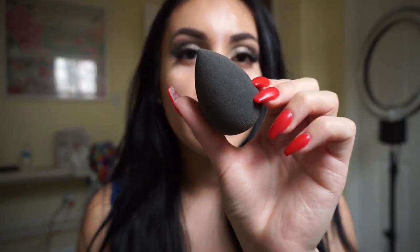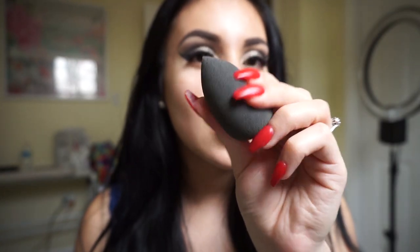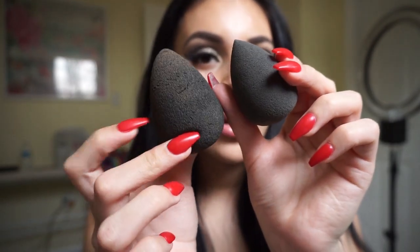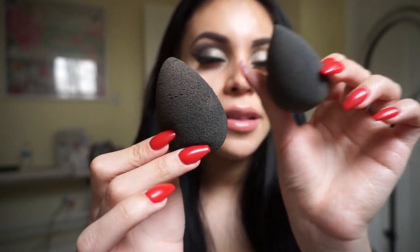So I also wanted to tell you guys, the beauty blender that I bought the last time that I showed in my vlog that was 81 cents is horrible. Okay, this is the one that I bought for 81 cents. It looks pretty normal, but I got it wet and it does not get big. This is the regular beauty blender, the original. You see how squishy and so much bigger it is than this one?